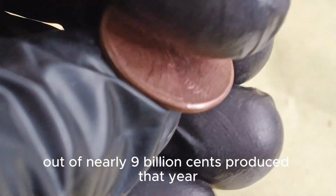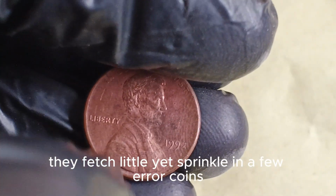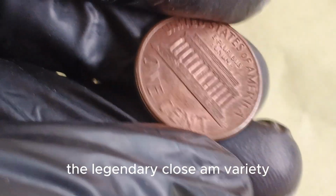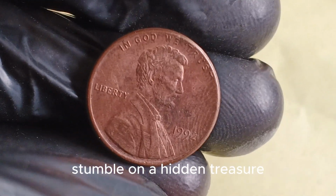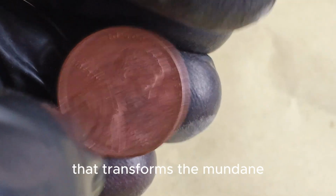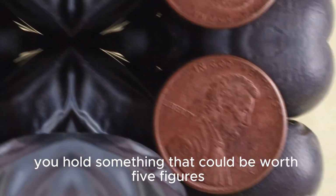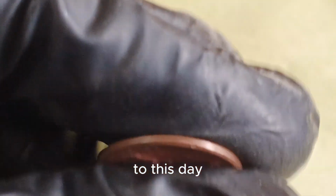Out of nearly 9 billion cents produced that year, the vast majority are so common that even in pristine condition they fetch little. Yet, sprinkle in a few error coins, some doubled dies, a handful of off-center strikes, and of course the legendary close AM variety, and you suddenly have a landscape of possibility where an ordinary person can stumble on a hidden treasure. The 1992 D close AM, in particular, is one of those modern rarities that transforms the mundane into the miraculous. Imagine pulling such a coin from a roll of pennies you bought at a bank. Suddenly you hold something that could be worth 5 figures or more at auction. The story of such discoveries continues to inspire people to this day.